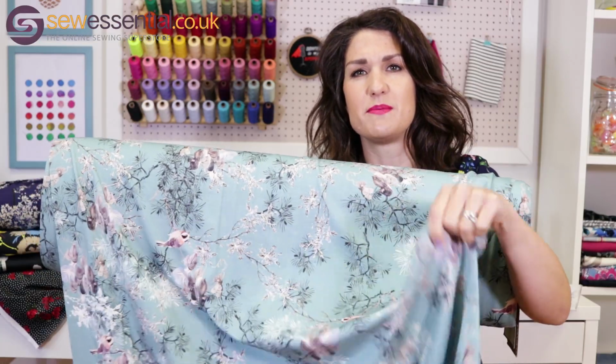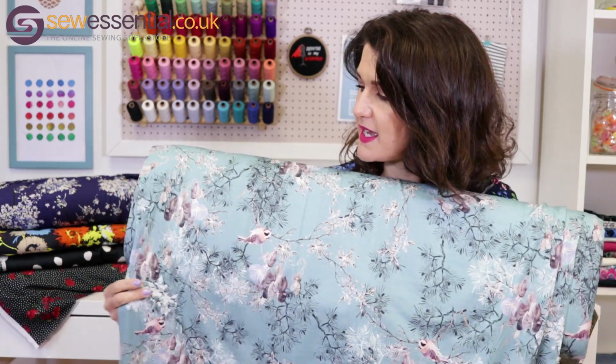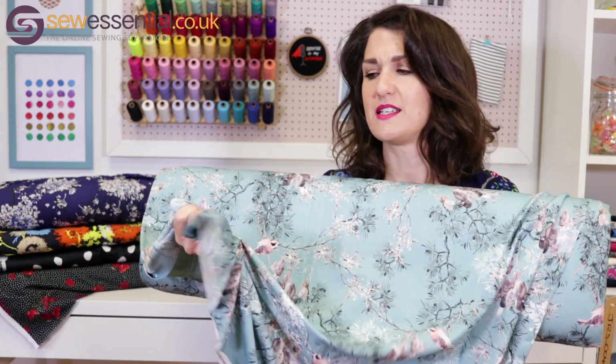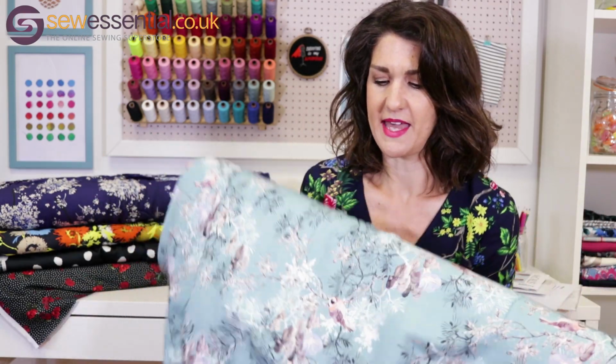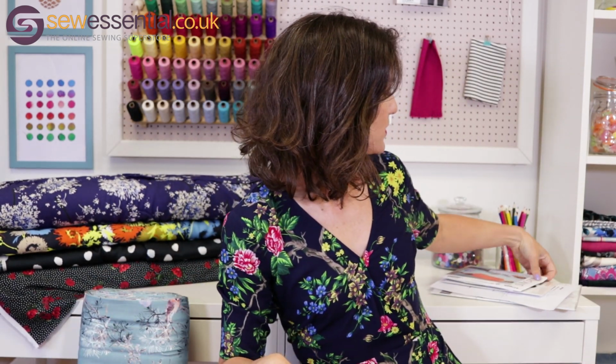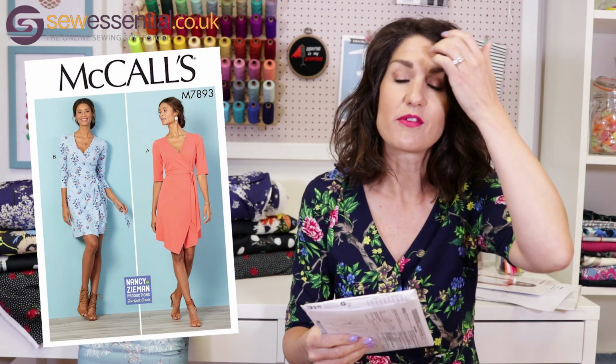It's got lots of nice movement and drape, so it'd be suitable for a number of different patterns. Of course, it's got a good amount of stretch because it's got 4% spandex in it, and it's just one of those fabrics that's lovely and soft, with a lovely soft handle. It'd just be lovely against the skin. So perfect for summer makes, and the pattern I chose to pair that fabric with was McCall's 7893.